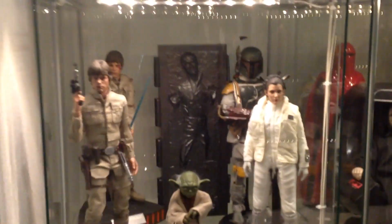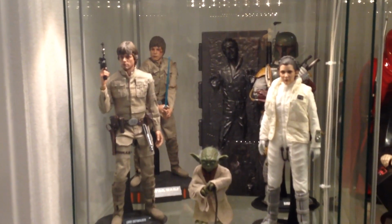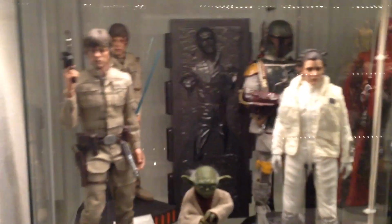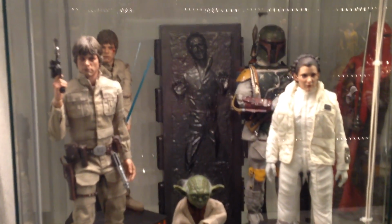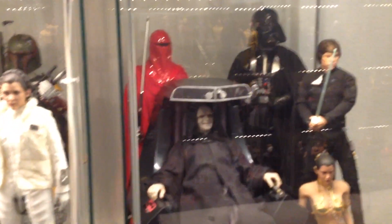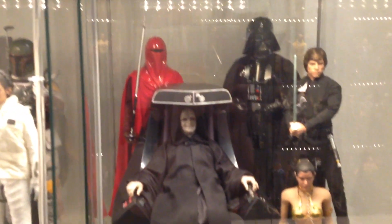Down here we've got our Empire shelf with the very old Empire Strikes Back Luke Skywalker's Hot Toys collection. We've got a Hot Toys Yoda there, as well as a Boba Fett and Leia. And then back there, that is actually a custom Han Solo in carbonite figure that I bought on eBay for like $50. Painted it up in gunmetal, and you know, it's not the Sideshow figure, but I think it looks pretty good back there. Then our Return of the Jedi shelf. We have got Emperor Palpatine, Luke, Darth Vader, Royal Guard, as well as a custom Slave Leia.